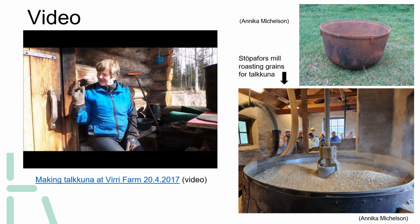Traditionally, you were cooking in such a big iron pot, which was then usually done outdoors. And here you can see to the right down Stöpafors mill in Sweden, where they are roasting grains for talkkuna, and there is a wood fire under this big pot here. And then it's being stirred automatically all the time.